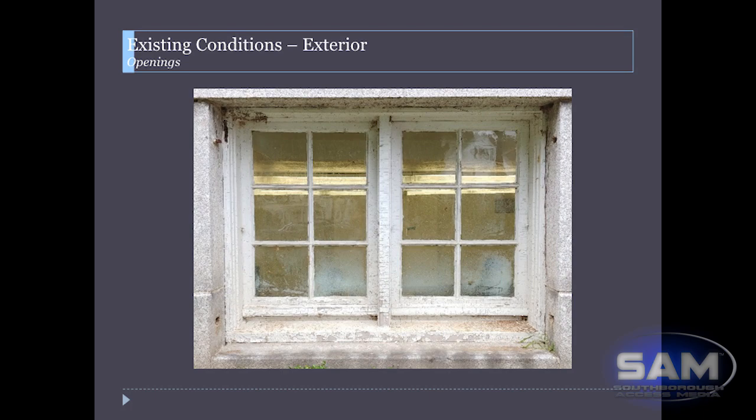This is one of the basement windows, and you can see the peeling paint. So far, no damaged woodwork, but without the action of scraping and painting, and paint is not just for aesthetic values, but it actually helps protect the wood below. Without intervention now in taking care of these windows, there will potentially be wood deterioration. So now is the time to act.